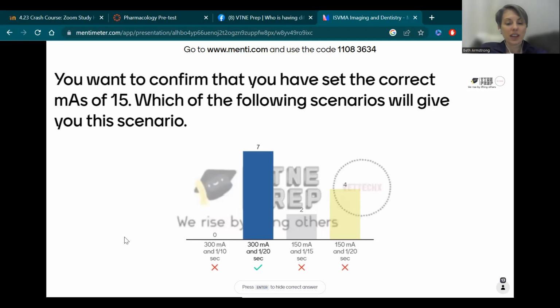So if you are going to be doing this problem, you take 300 times 1/20th, or for myself, I just take 300 divided by 20. And that should get you your MAS of 15, right? Yep. So if we have the 150 MA with the 1/15th of a second, what would your MAS be? Say that again. If we had this third option here, the MA is 150, and it's 1/15th of a second. So what would our MAS be? 10. 10, very good, right?